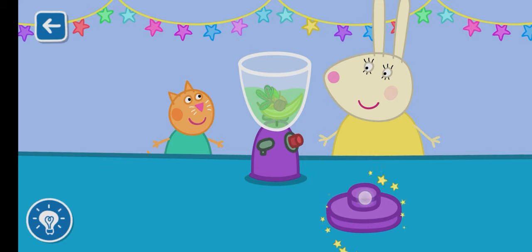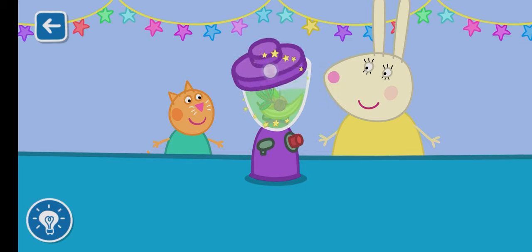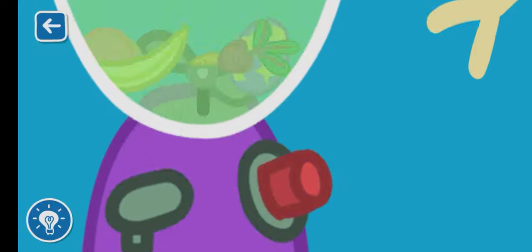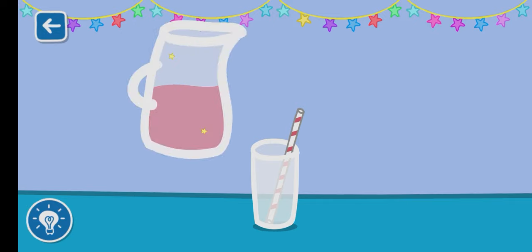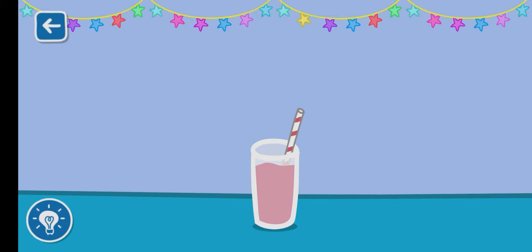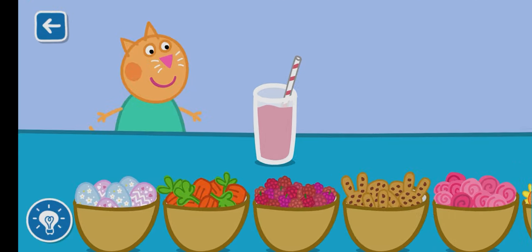So Miss Rabbit can blend your smoothie. Miss Rabbit will now blend your smoothie. The blender is very loud! Drag the items to decorate your smoothie.